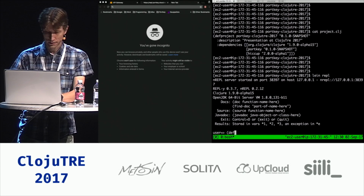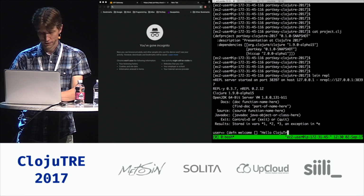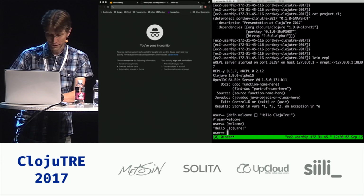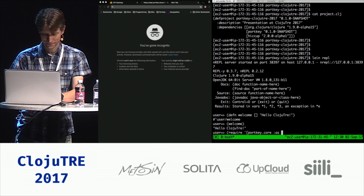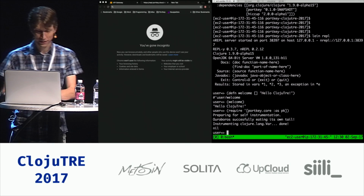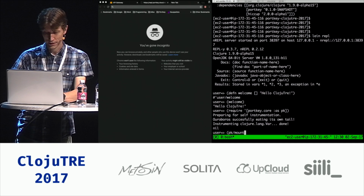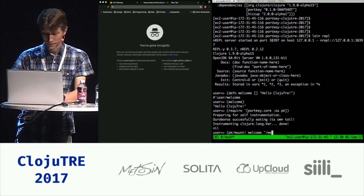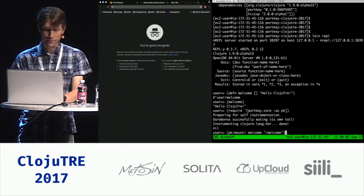So as we are here, let's do, say, a welcome. So hello, Clojure Tree. And see that I didn't make a typo. That works. So now let's pull in the machinery that is Portkey. Okay, so that will pull in our libraries, and we will be starting to track ourselves. So we want to lift this function somewhere away from our machine. Into the cloud. So we call pk mount, and this will do the lifting.